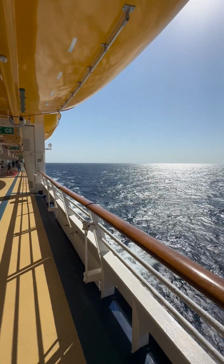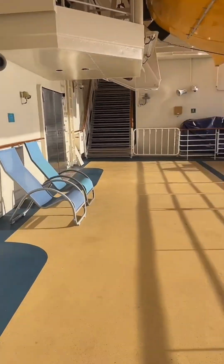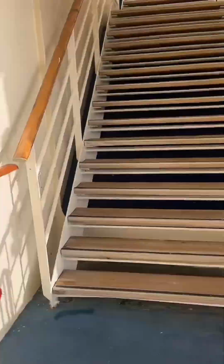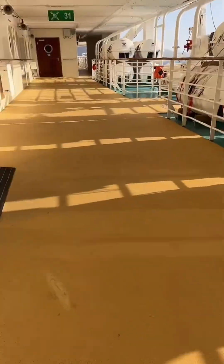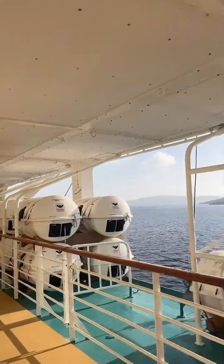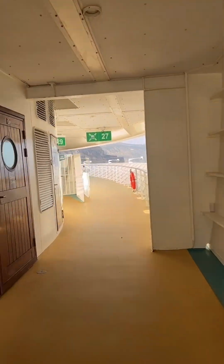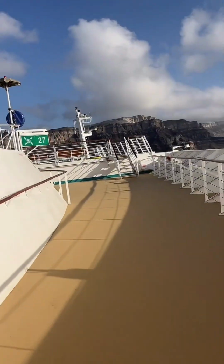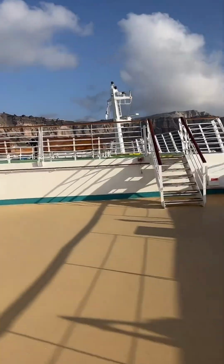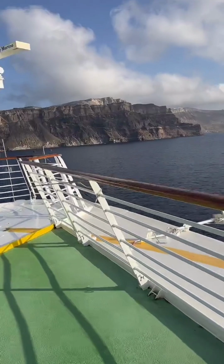I'm going to speed things up here for a minute. Now, I'm going to take you on a little trip up these steps, and we're going to show you how you get to the helicopter pad. This footage was actually from day 2 of our trip, but I wanted to include it as part of this tour so you would not miss this little area because a lot of people don't know how to get out here. This is the place to get your Titanic shot if you're looking for one of those.